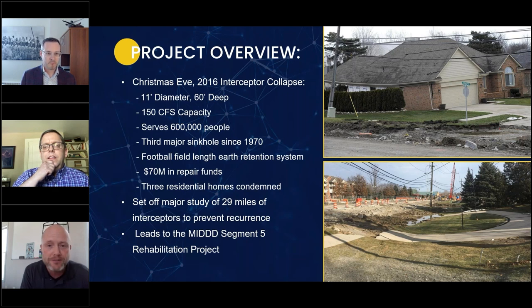Christmas Eve, 2016, I got a call that morning from my boss. His first day of vacation, and he's like, "Hey, we got a big problem," and that set off about 8 months of 24-hour a day, 7-day-a-week type work. This was a sinkhole on an 11-foot diameter, 60-foot deep sewer in Macomb County.